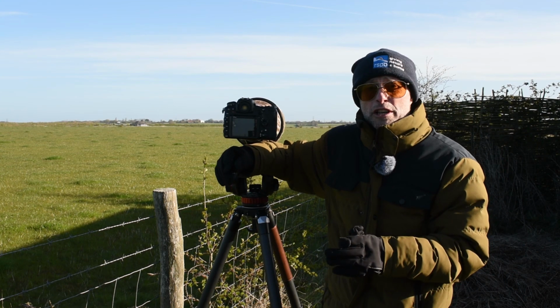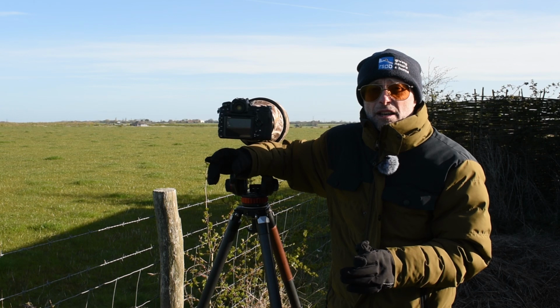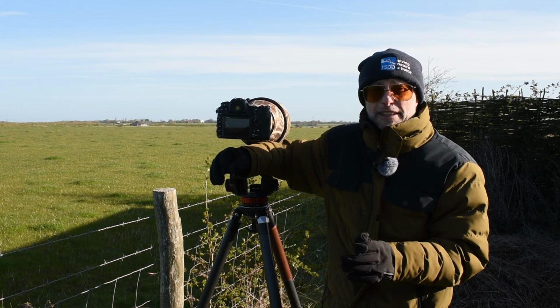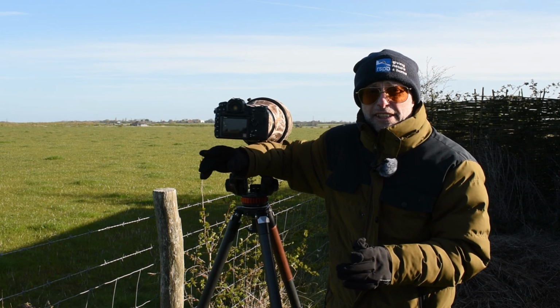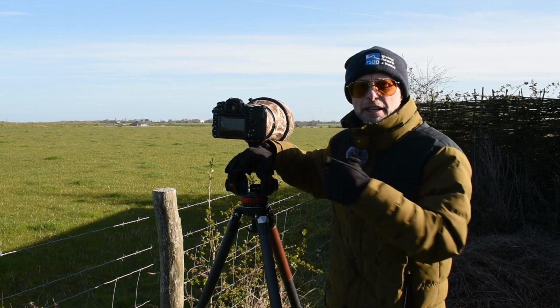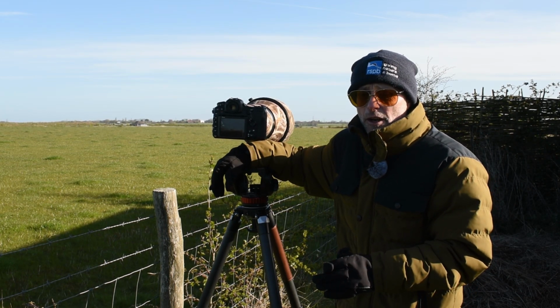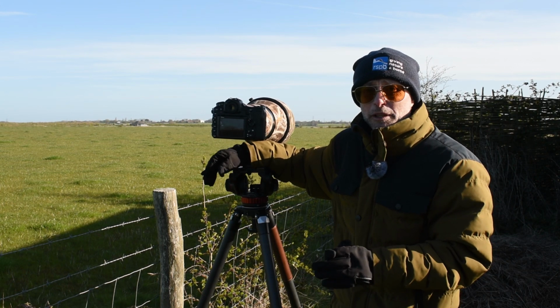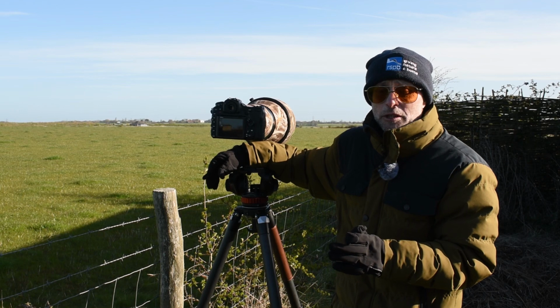This is a really good area for yellow wagtails, and they're cracking little birds. So I'm going to spend a lot more time trying to get some closer shots of the yellow wagtails. I'm setting up with this field in the background, and I'm going to bring my camera lower because I've only just arrived, and I'm just going to wait it out and see if we can get some closer shots. I know they're here, so I think I've got a reasonably good chance.